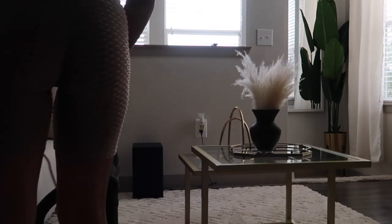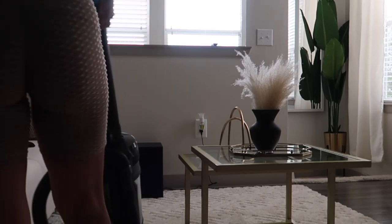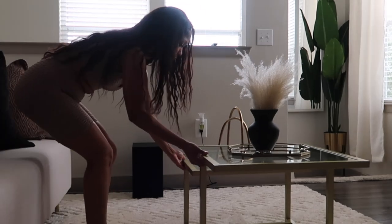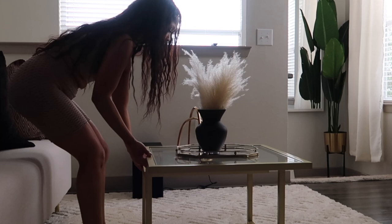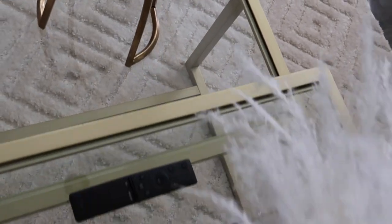The plan for the living room is to add, I think we're gonna add 2 chairs and a table and maybe a floor lamp. So I know things are looking a little bare, but the goal was to be a minimalist and not a maximalist. So bear with me as I try to find the perfect decor.